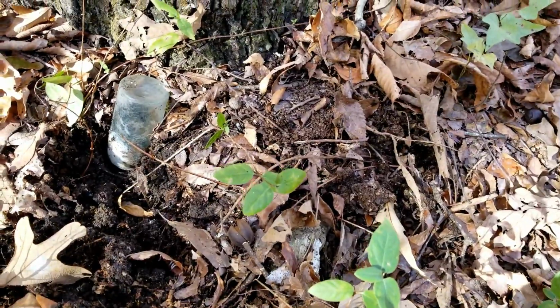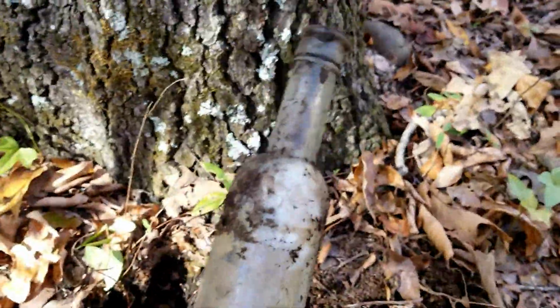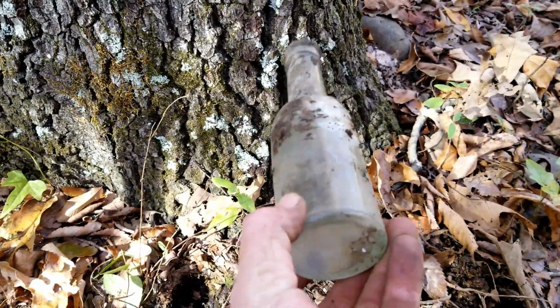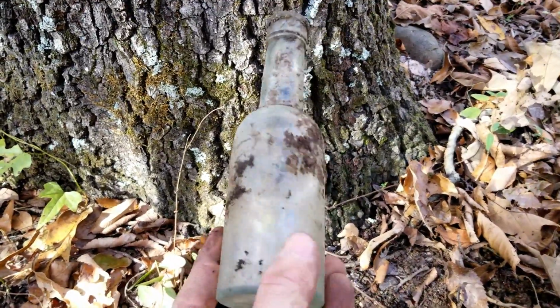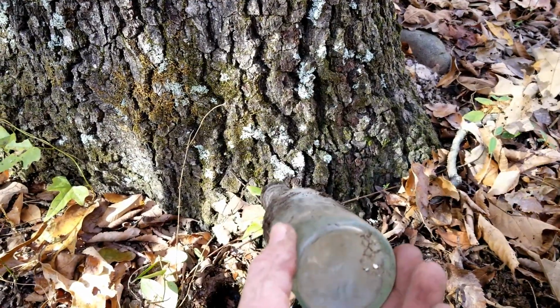Had a strong signal right here, and I saw a bottle sticking out of the ground over here. I pulled it out. Check that out. It's around 100 years old. Not bad. No cracks or chips. We'll take that out of here. Pretty neat, metal detecting and finding bottles at the same time. This is a great location.